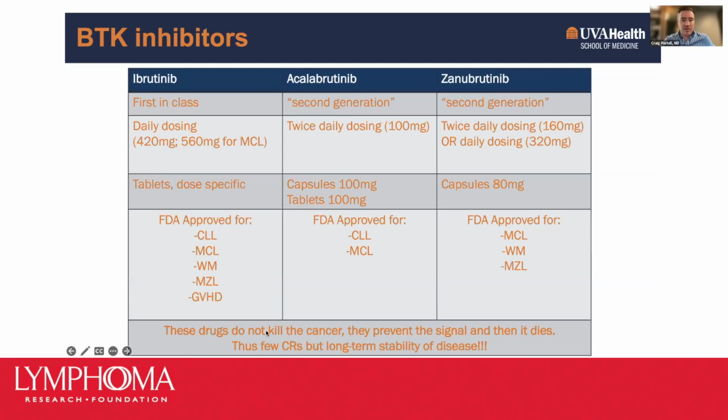And like I said, these drugs don't really kill the cancer cells, but they prevent the signal, and then the cells die. This does mean that we end up getting few CRs. We don't get complete remissions, and that's really not our goal. Our goal with these drugs is really to control the cancer and decrease symptoms, but not necessarily to get really, really deep remissions. That also means that this class of drugs probably isn't best to stop. We think it's best to continue these drugs for as long as possible, as long as it's being tolerated and the cancer is being controlled. Because again, we don't get that deep remission. We get long-term stability of disease.